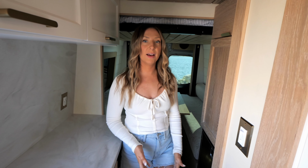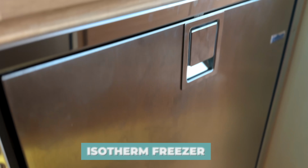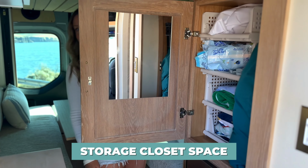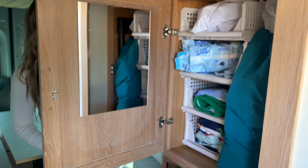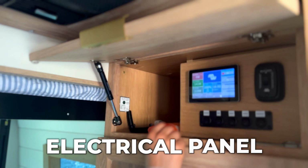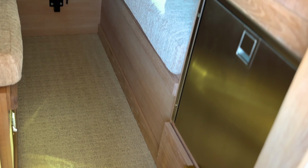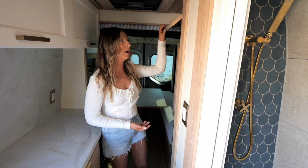I just love how it keeps the floor nice and light because we have so many wood elements throughout. Moving toward the back of the van, I already mentioned we have this nice Isotherm freezer. We have a nice storage closet space, which is where we put all of our clothing in packing cubes. Up top, we have our electrical panel as well as a little bit of storage off to the side. Down below, we have a little cubby storage spot, but the wheel well does come into play, so we had to build the cabinet around that.